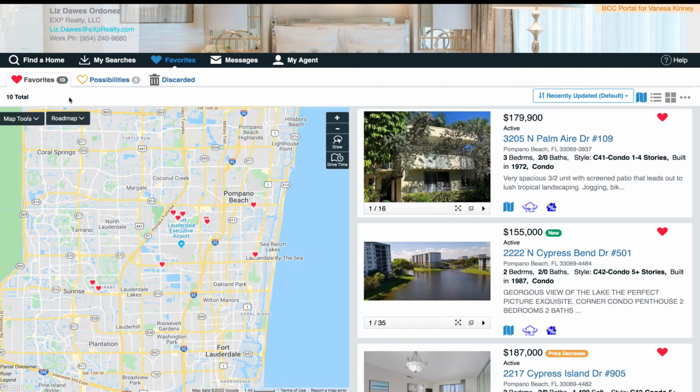Then you definitely have to let us know when you would be available to go on this tour. Most properties require at least a 24-hour notice. To be safe, please give us 2 days to go see a tour. And so what you would do again is put a red heart.